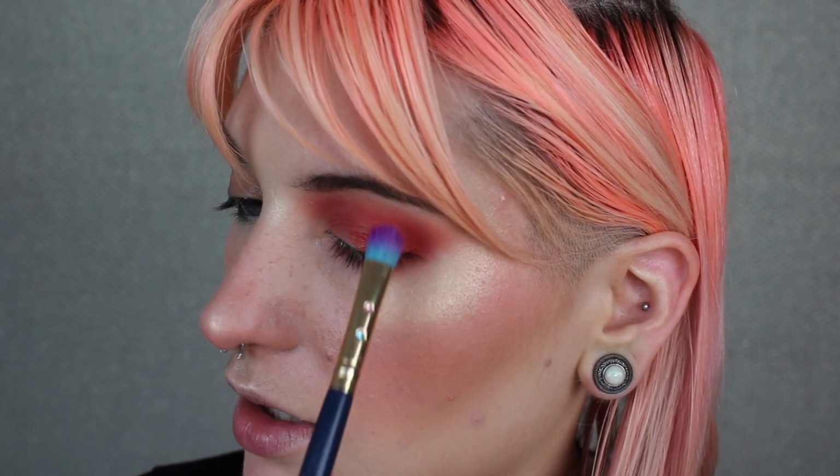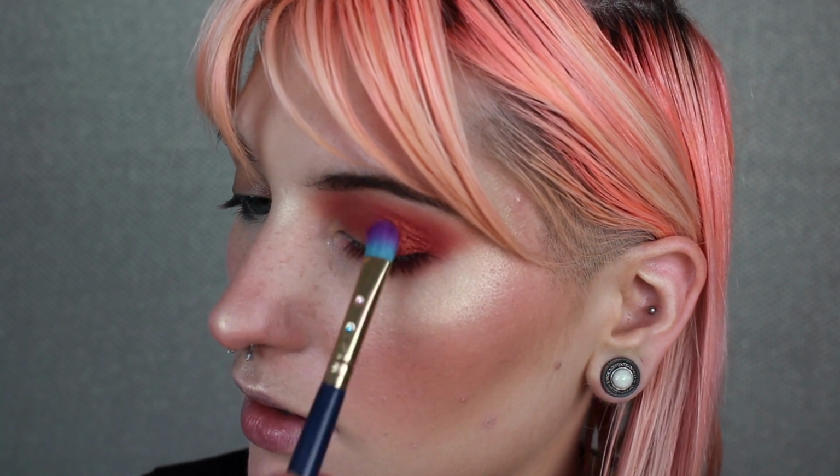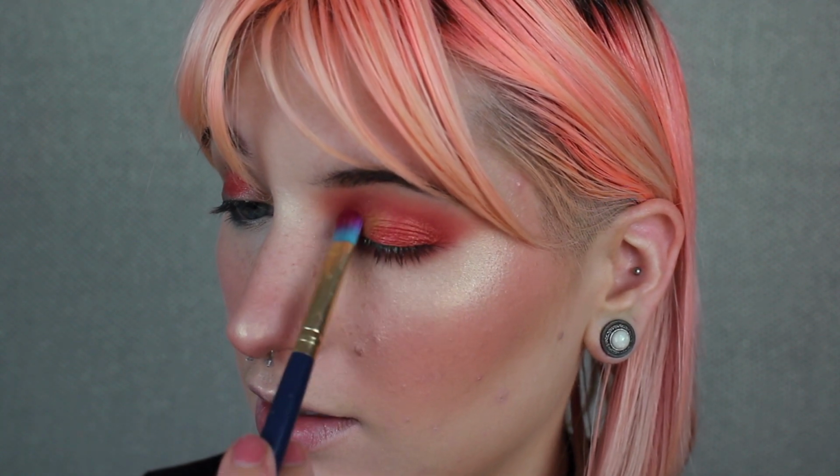I'm going to start working it. I think I want to just keep it in the outside half. I think I want to use the gold in the inner half. I think that would be pretty. Just going to pop this on the other eye since I have leftover on the brush. Now I want to take the shade Juicy Fruit, and I'm just going to use that exact same brush, but I'm going to flip it over so it's the other side. And I want this to go in the front half of my eye. And just kind of melt them together.